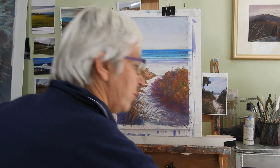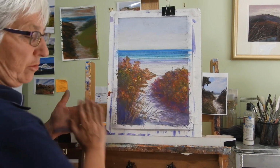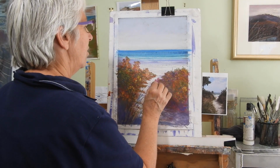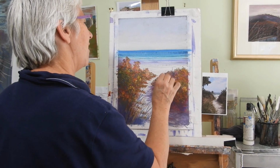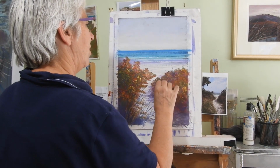All the time I'm doing this, I'm thinking about the colours that I'm putting next to each other. This has got a little bit wrong there. It's too purpley a colour. I'm going to turn that back into bushes, shrubs, and they're going to be bits of green shrubs over the path there, which I like better.